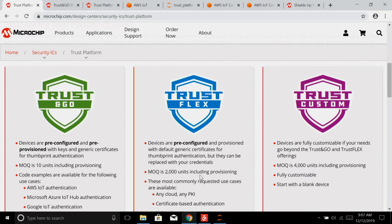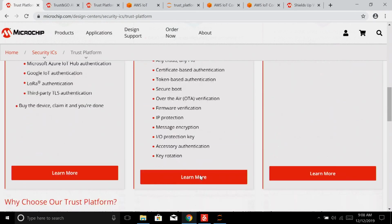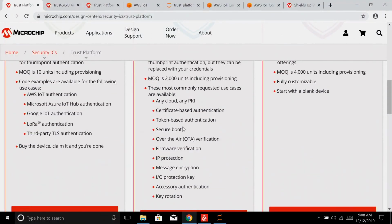So what we launched with Microchip is exactly that: a three-tier platform. It's called Trust&GO, TrustFlex, Trust Custom. It's all part of the Trust platform family. It's a family of devices that leverage our in-house secure provisioning service in different shape or form. Trust&GO is pre-provisioned with a generic certificate. When you buy the device, you get the device and a manifest file. It's a JSON file that has the public set of information related to the private key that will be inside the device. TrustFlex is also that, but we allow the user to change those credentials, to override them if you want to.